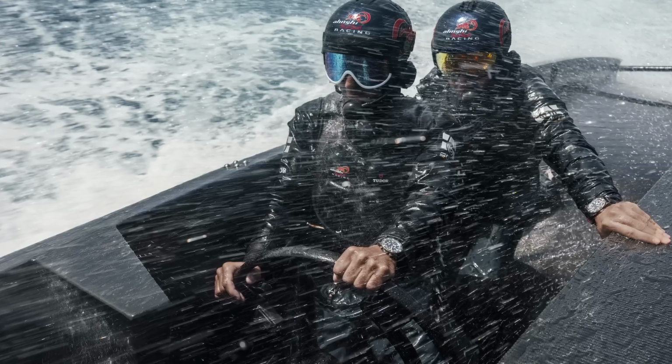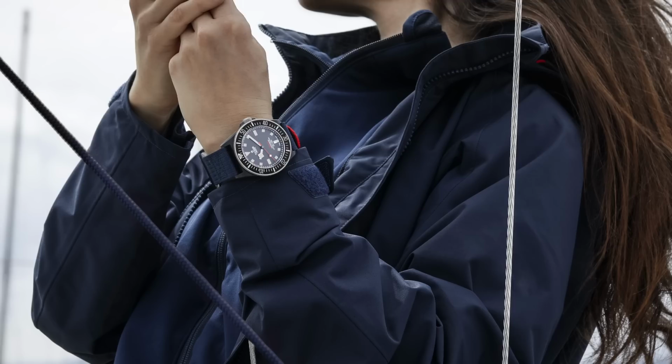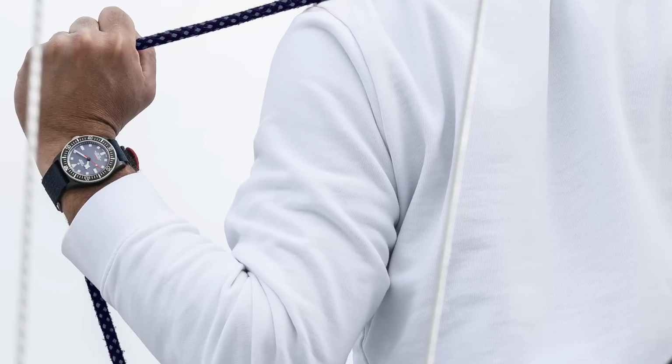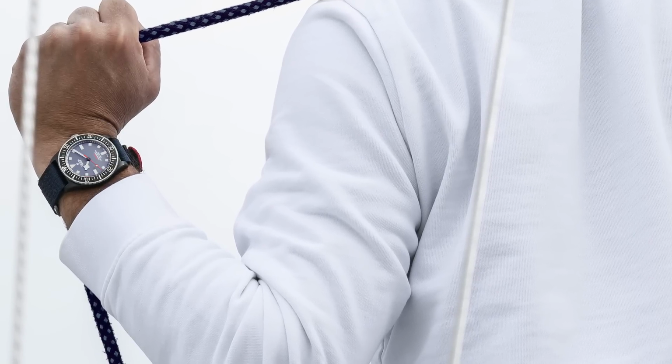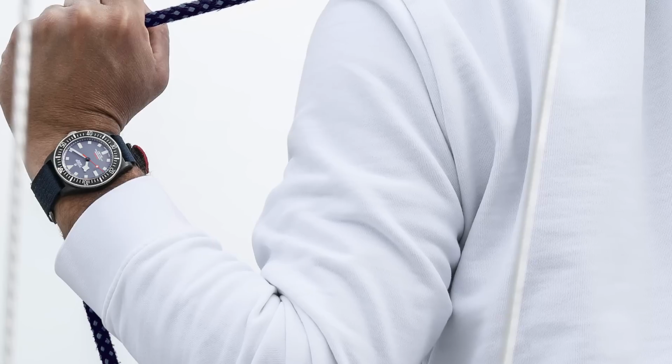The Tudor Pelagos FXD Chrono Alinghi Racing Edition is priced at $5,075, so a bit under a Black Bay Chrono on a strap. Similarly, the non-chronograph version is priced at $3,657, which is less than the standard titanium Pelagos, which is also an interesting detail. So any Alinghi racing fans out there, what do you think of carbon mid-cases? Is this a direction you'd like to see Tudor go down?